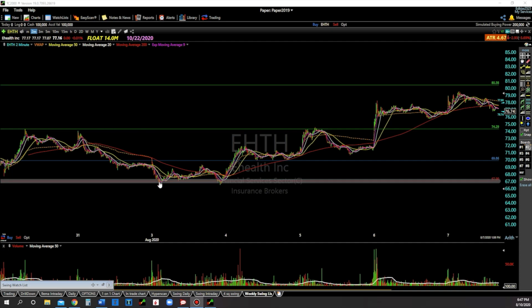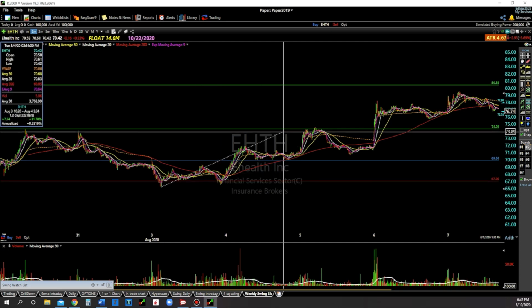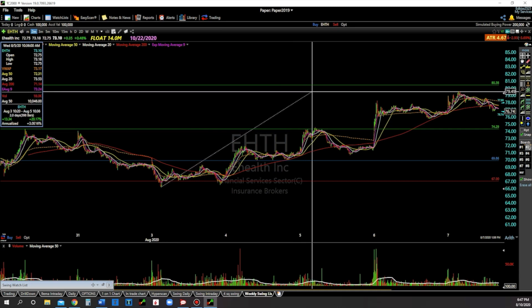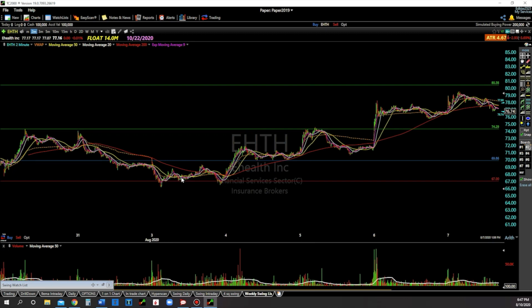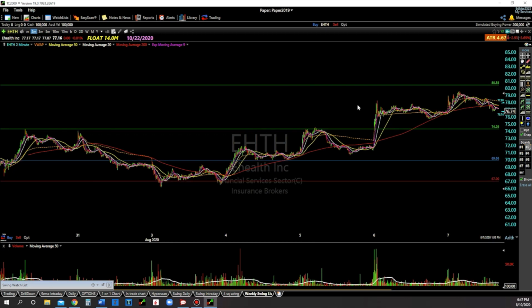Now here, if you averaged in at lows, from highs to lows, you had over 13 points on the table. And then from the confirmation here to highs, you had over 12 points.